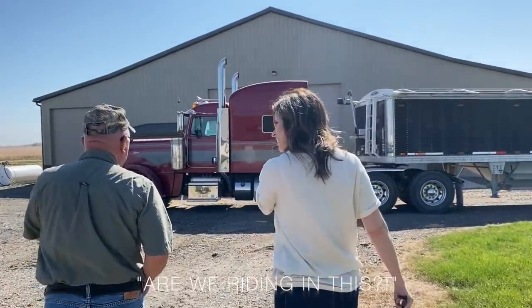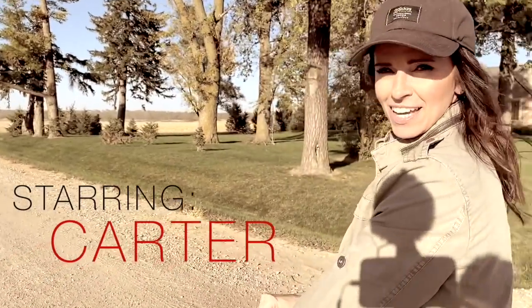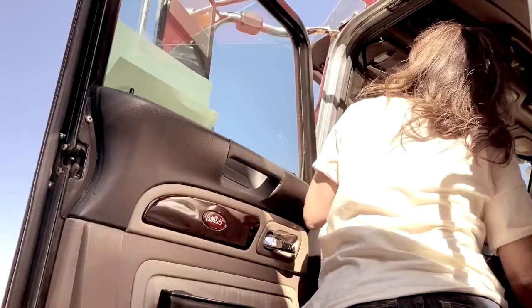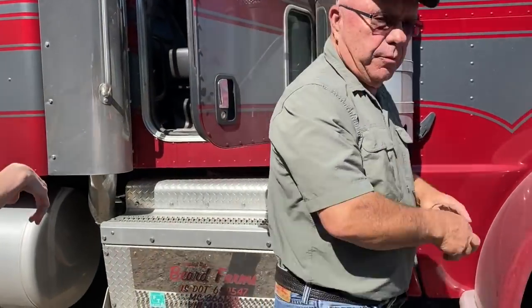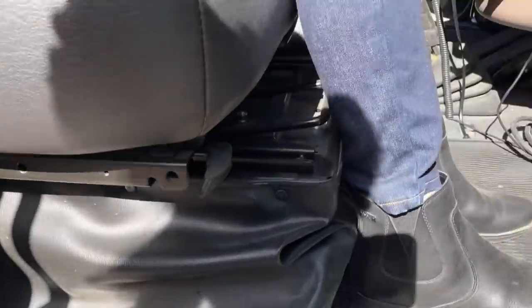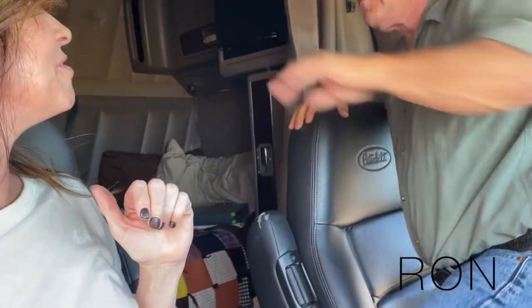Riding in here. Are we riding in this? Yeah. First time ever hopping in an 18-wheeler. Here we go. I hope I'm doing this right. You gonna show this to your trucking friends? Of course. I wouldn't have it any other way. Oh, you have a full outfit back here.